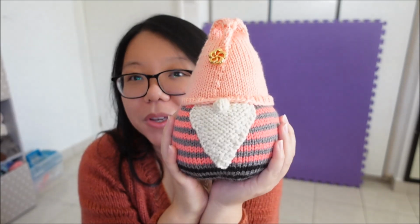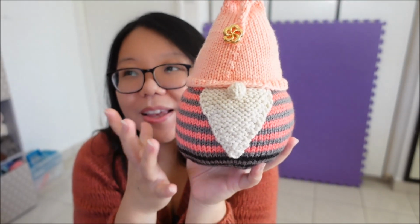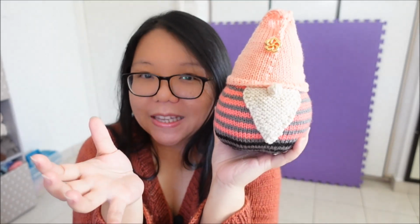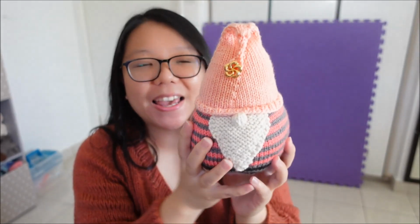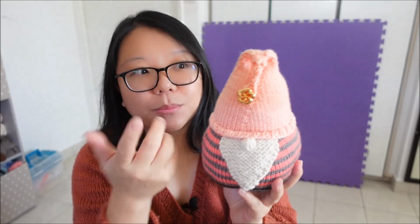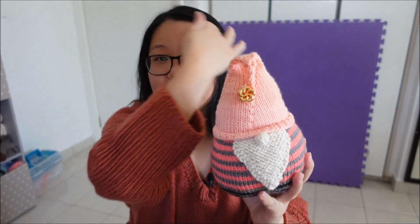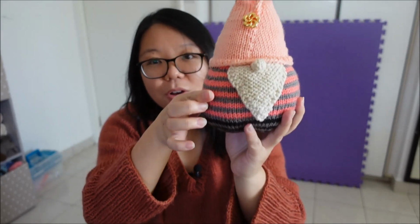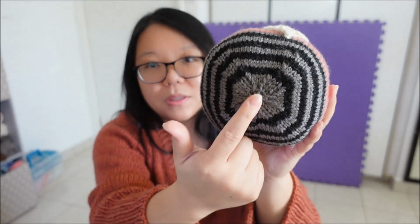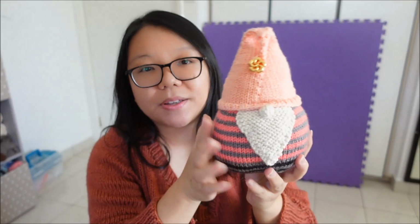I used all my leftover yarn for this, and it is so simple, so fun, but it is so fiddly to knit because I couldn't use a circular needle, obviously, because the top of the hat has such a small circumference. I need to use my DPN to start. You actually start from the hat and you knit all the way down until you close the bottom, and everything I have to use DPN.